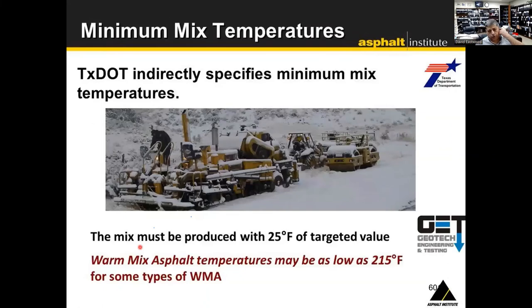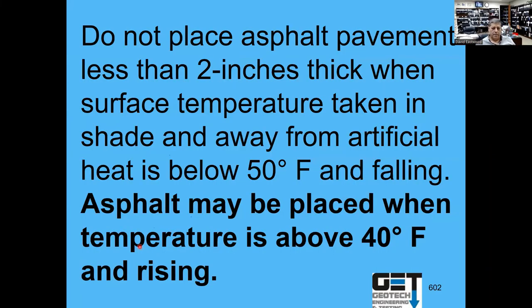Don't place asphalt when it's freezing. Do not place asphalt pavements less than 2 inches thick when the surface temperature, taken in the shade away from artificial heat, is below 50 degrees and falling. Asphalt may be placed when the temperature is above 40 degrees and rising.